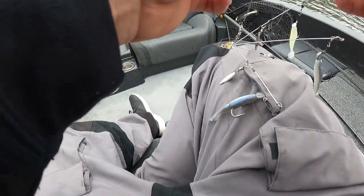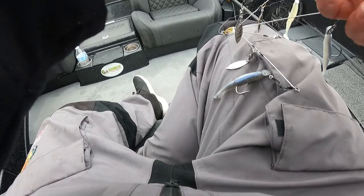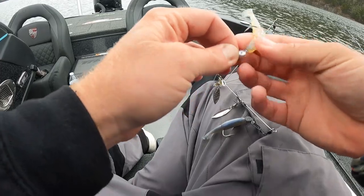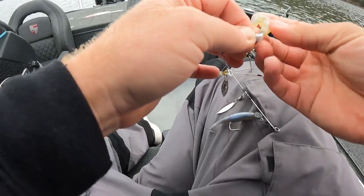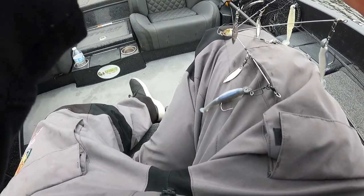So let's make a slight adjustment. It doesn't really seem like these fish are responding to much else besides the A-rig, so I'll make an adjustment with my rig and hopefully it'll pay off with another big one or two.